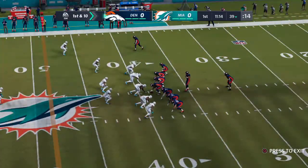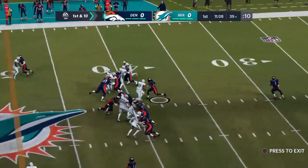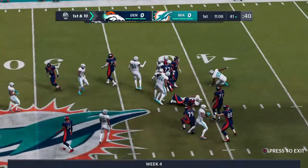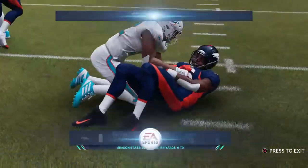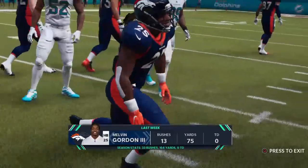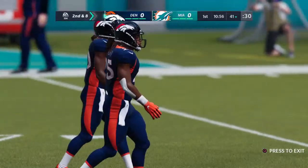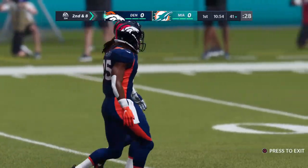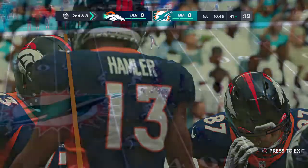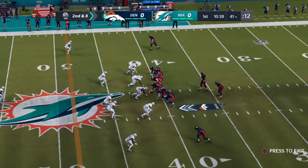So following the run by Gordon, here's 1st and 10. And he'll give it here to his running back, and able to get a couple as he's across the 40 to the 41, taken down at the 40. The numbers a week ago from Melvin Gordon: 13 carries, 75 yards. And to me, the goal is the exact same thing as last week. Get him the ball early and often. I think he's got another big game in him in this one.